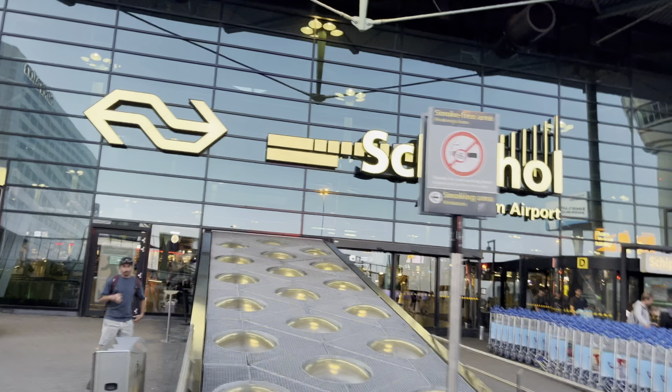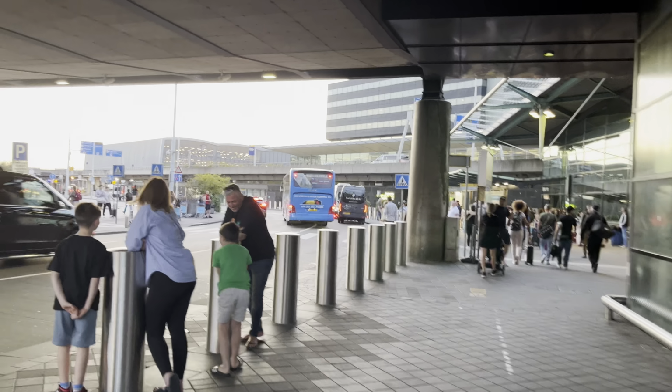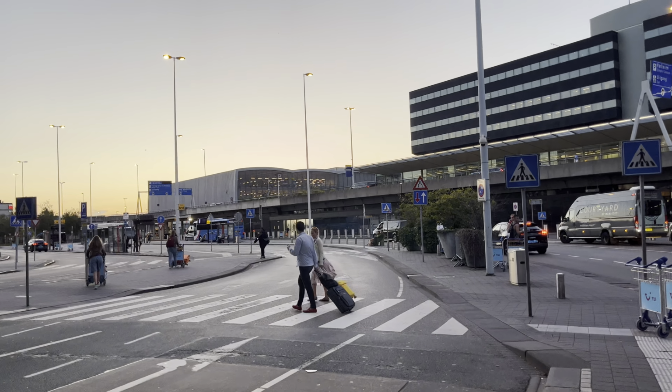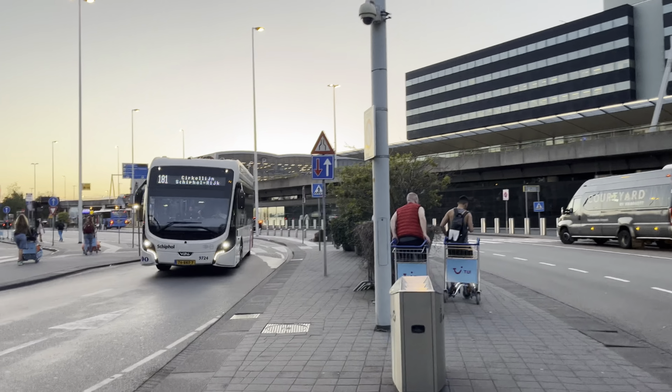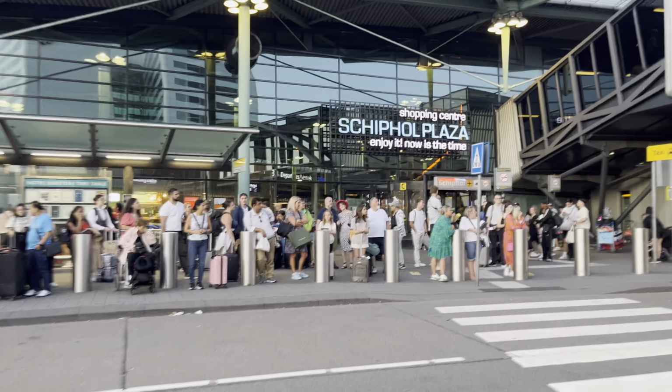But yo, guys, check it out. So this is how it looks like. Front entrance, Schiphol Airport, coming in and going out. And got all the buses going here. It's pretty busy. Pretty, pretty busy, guys. Bus is waiting right there. If you have to shuttle bus, there's a shuttle bus right here. Yeah, guys, go catch a vibe from this side.